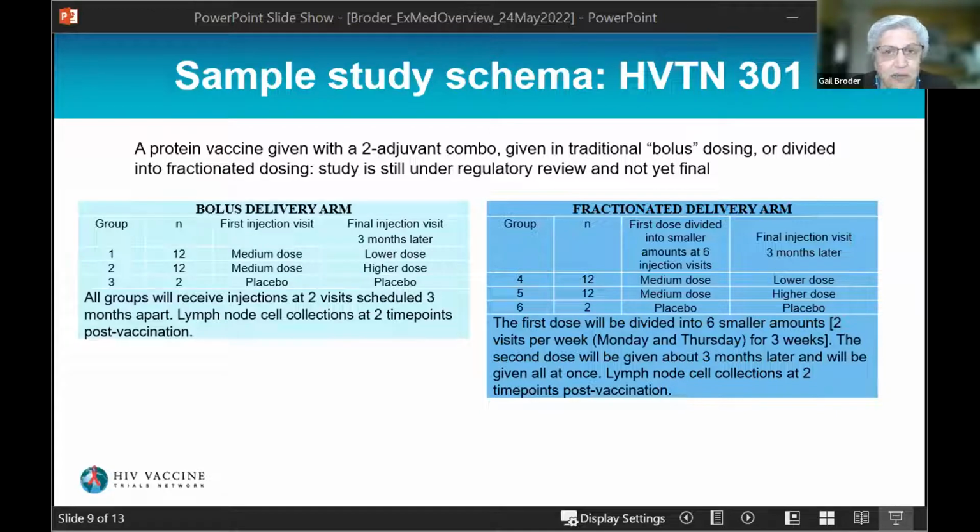Again, here's another example. This is 301, which should be opening, I would say, in the next 4 to 6 weeks. And this is looking at this idea of comparing the traditional method of administering the dose all at once, which is known as a bolus delivery, and comparing that to what happens if we take the same total dose, so let's say 100 milligrams, just for the sake of argument, and then break that down into smaller injections. And so that same 100 milligram dose is now going to be divided up into six smaller doses given twice a week over 3 weeks.